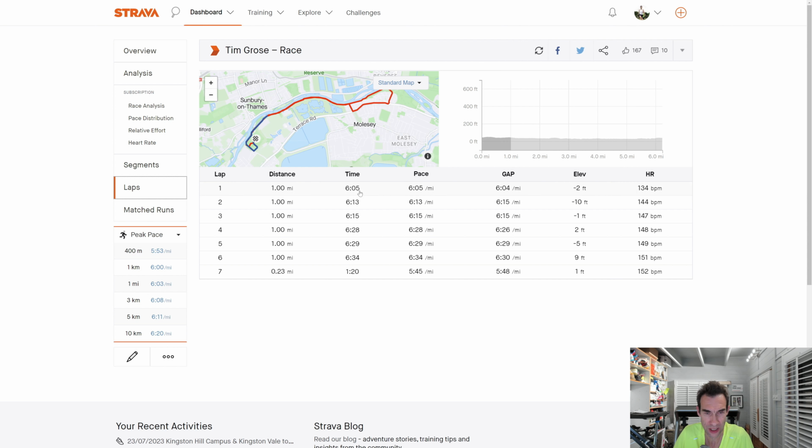So you can see here that the 605 was largely on the tarmac, and then with the wind behind more or less, and then the 613, 615, you might look at this and think I was getting slower as the race went on, but I think that was a reflection of the fact that it actually got harder. The first mile was the easiest, and then when we turned back, actually my pace was holding quite well though, wasn't it? 628, 629, 634, and then I had a good sprint finish at the end.